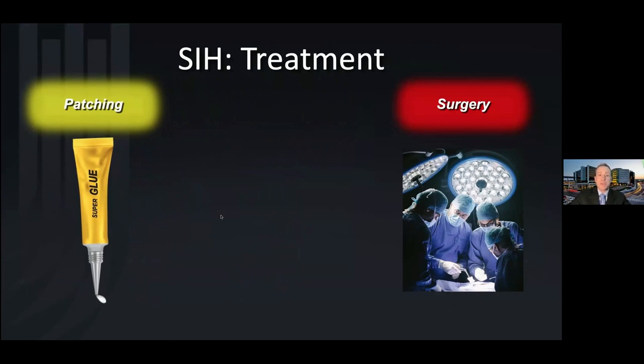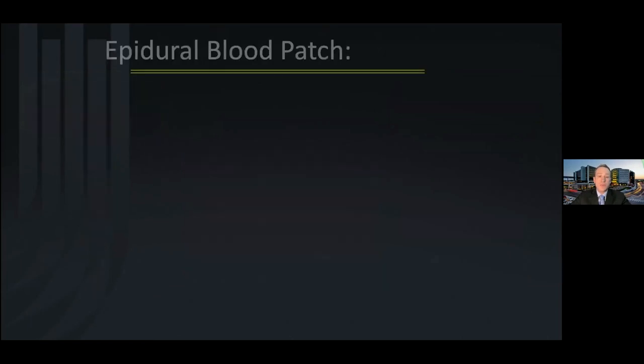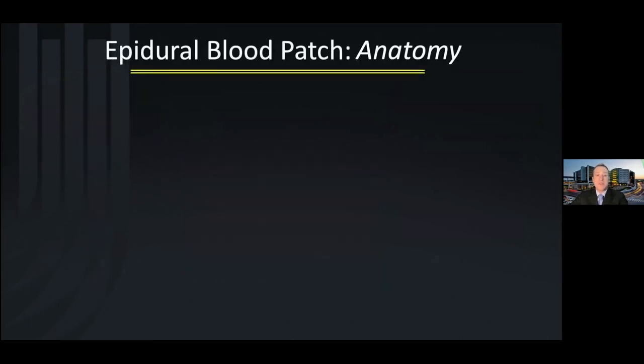There are certainly many patients that end up coming to these referral centers that all of us have been talking about. Those methods for treatment at these referral centers involve patching and surgery. Dr. Shevink is going to be talking more about the surgery piece, and my job is to do an introductory discussion about patching. Patching can be conceptualized as spackling or almost painting. We're basically covering a dural defect in an attempt to seal the dural hole and result in normalization of CSF hydrodynamics.